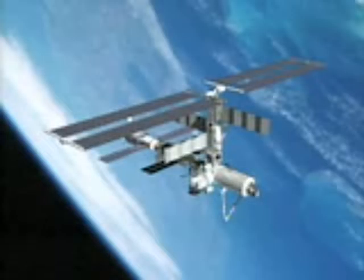So I think we've got a quick couple of slides here to show the configuration at crew arrival. This is what the station looks like today. And you can see the U.S. Lab Destiny in the front of this picture and all the other elements. This mission will be adding the S0 truss. Can we go ahead and show the picture of that?